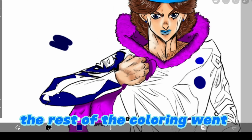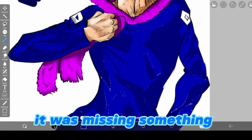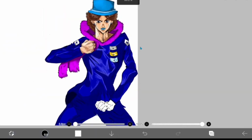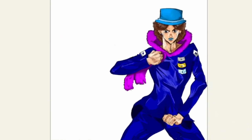The rest of the coloring went pretty smoothly, and I wanted to give OT something else as I felt like it was missing something, so I added these play buttons on it for fun. Finished up the last hand and that's it. There's Noah is Blue in JoJo style.